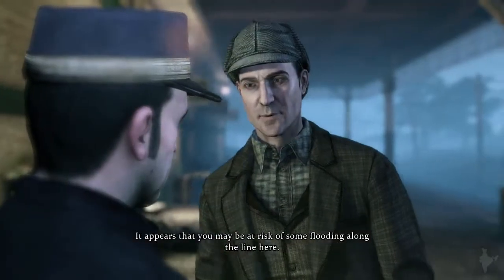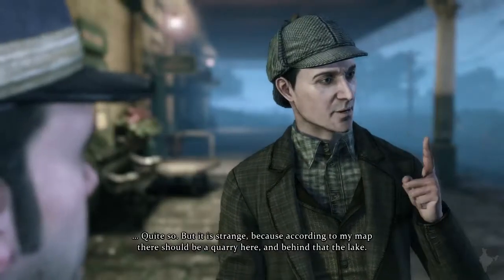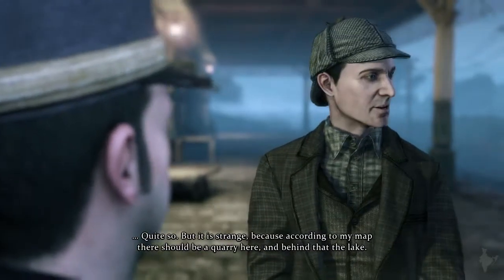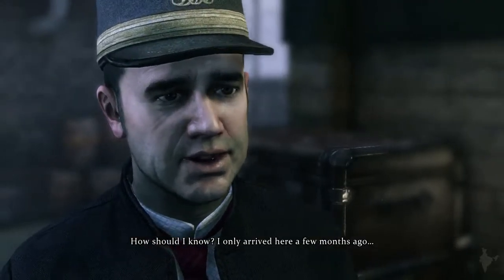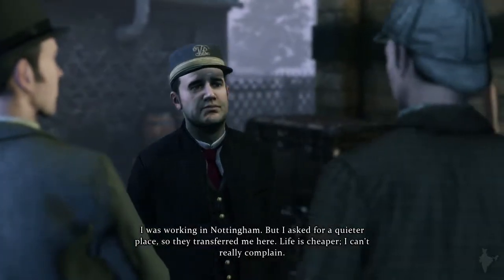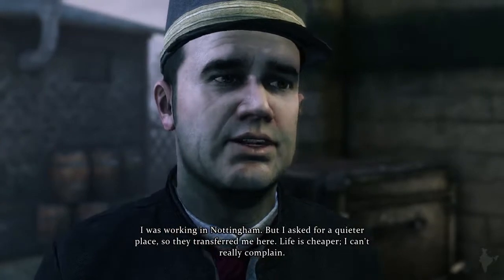It appears that you may be at risk of some flooding along the line here. You mean that the whole bloody lake is at our feet? Quite so. But it is strange, because according to my map there should be a quarry here, and behind that the lake. How should I know? I only arrived here a few months ago. And where did you work before that? I was working in Nottingham, but I asked for a quieter place, so they transferred me here. Life is cheaper. I can't really complain.